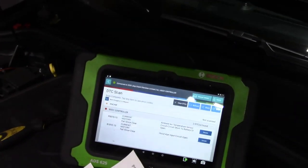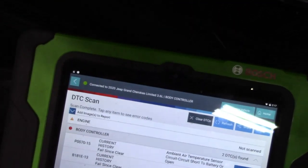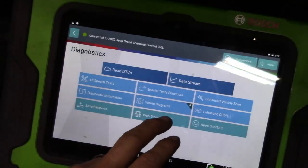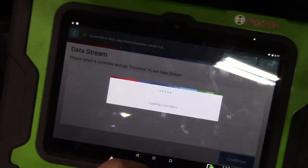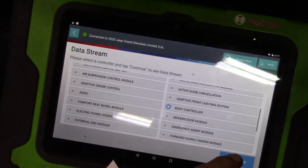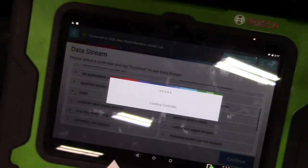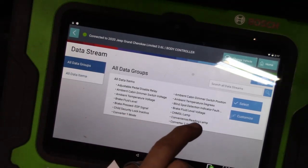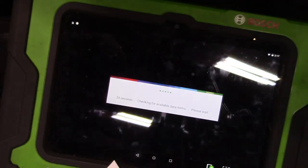Now that you've got a base of what's going on here, let's do this. I'm going to put you back on the scan tool. I'm going to back out of this. I'm going to show you what is going on. I am going to go into body control. Customize.